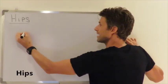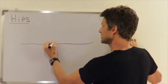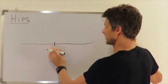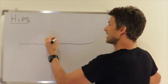What I'm going to do right now, rather crudely, is draw the side profile of the surfboard, a bit of a wobbly line there, and we're going to put in this imaginary line that we saw in the feet, which is the midpoint of the board. A little bit longer back there. The midpoint of the board is right here.